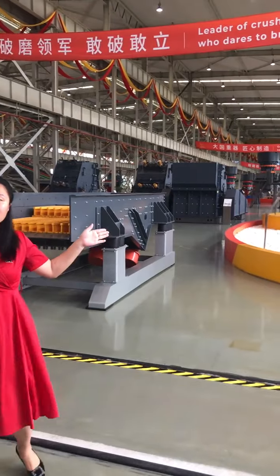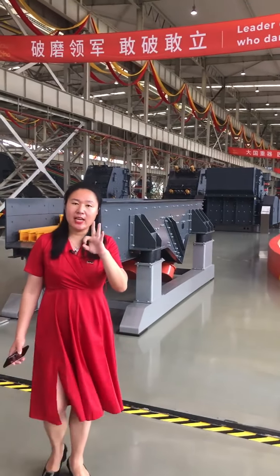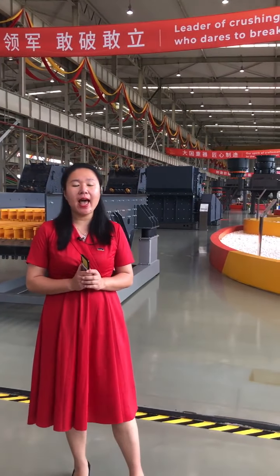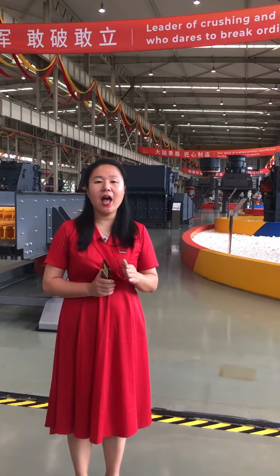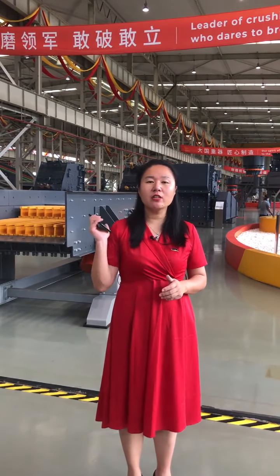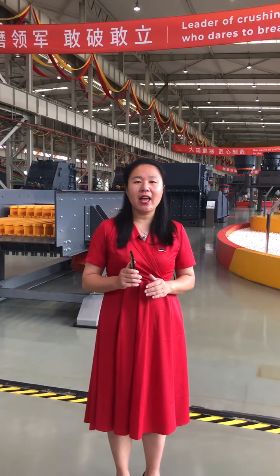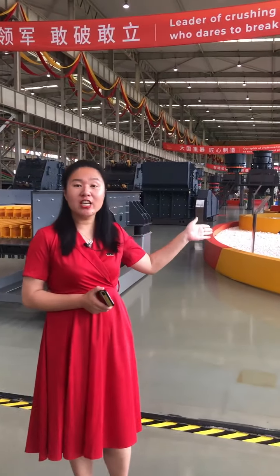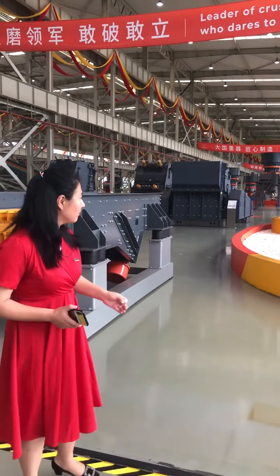For impact crusher, we have 3 series also. The traditional impact crusher is PF impact crusher. And the half hydraulic impact crusher is PFW impact crusher. And we also have the fully automatic hydraulic impact crusher. It is VSI6X impact crusher. Okay? Now I will introduce you in details.